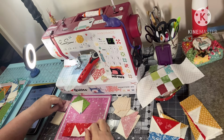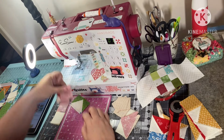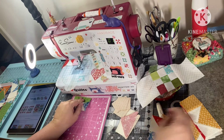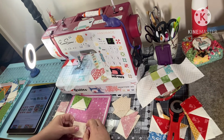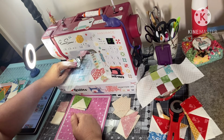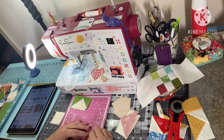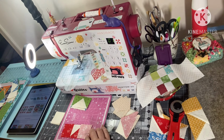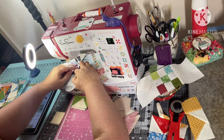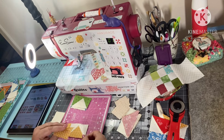Titanium red with red. Yellow with yellow. With red. Why am I missing a red? Why am I missing a red? Oh, maybe I'm not. Maybe I'm not missing a red. Okay, never mind.